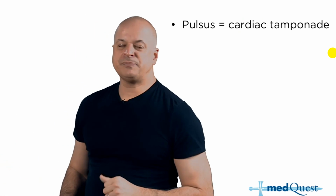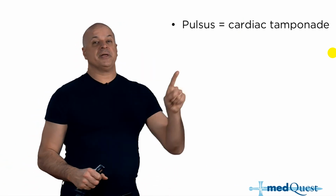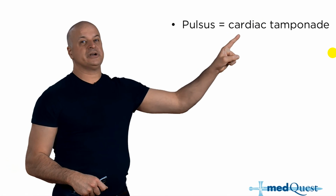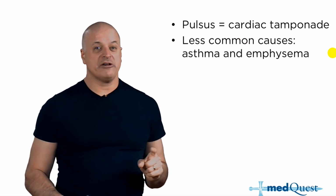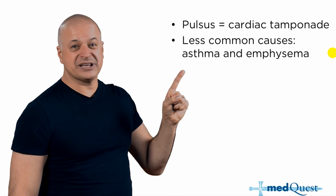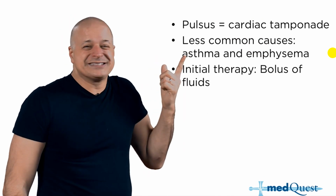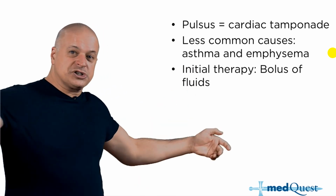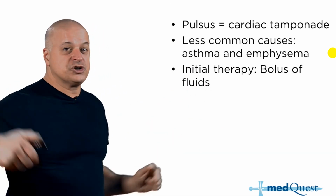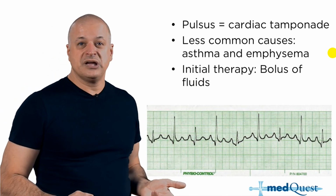Now, it is true that you can have pulsus paradoxus in asthma, but the biggest point for you is that you understand that when the heart is compressed, it happens the most often. The others are less common here. You don't need a pulsus paradoxus to diagnose asthma, where you can hear the wheezing. The bolus of fluids is to push the heart open so you don't have hypotension. All hypotensions are treated with fluids.